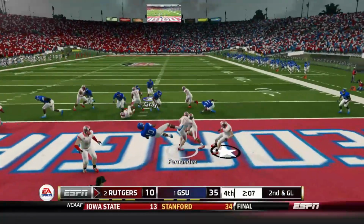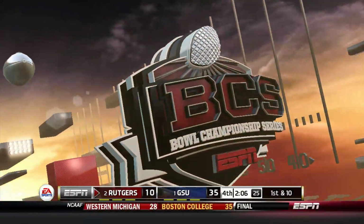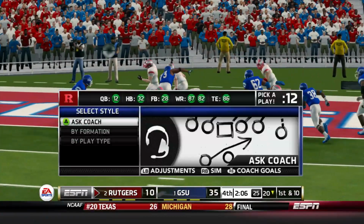Throws into coverage, just picked off. Nice interception. Too bad they weren't playing like this to start the day. Yeah, their defense took a little too long to get into this football game.